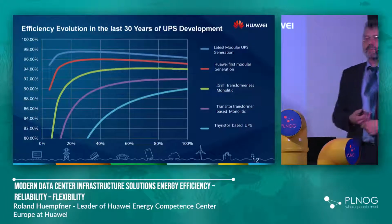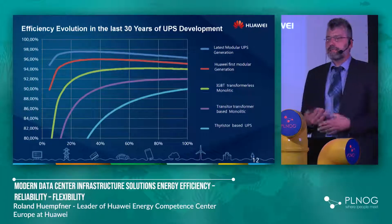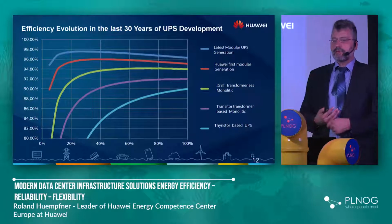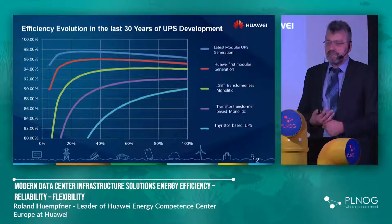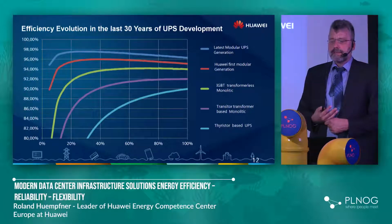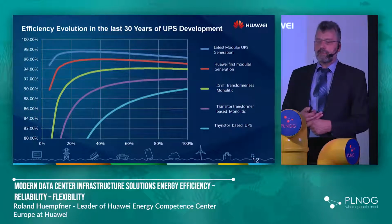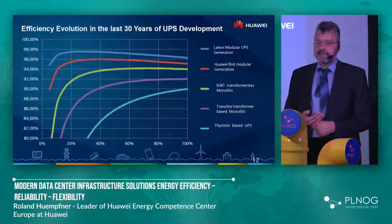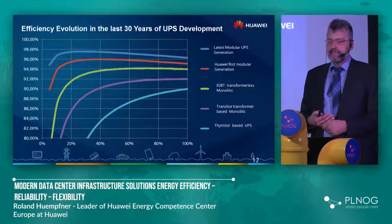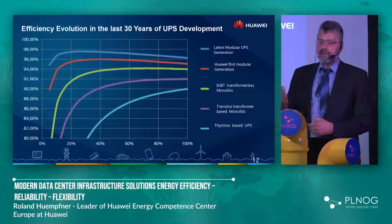To show you some numbers about efficiency, the light blue curve is a very traditional UPS, more than 30 years old, with self-commutated thyristors. There was a reasonable efficiency of 90% at the full load point, but then the efficiency went down, and it's not even shown below 30%. The efficiency really went down a lot. With all the steps I showed in the previous slide, there was a significant advantage to increase the efficiency. From thyristor-based UPSs to transistor-based UPSs, we had a good efficiency increase.